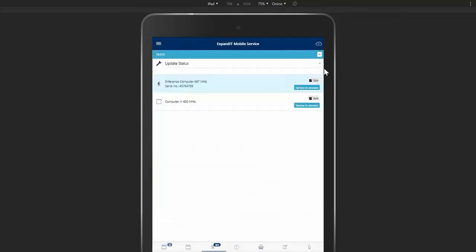So not only can you work on service items or tasks that have been assigned to you by the planner, you can also create your own tasks or service items when you're out in the field, because things happen and you might need to create a task because another computer broke down, for example, at a customer site, and you can quickly create a task for yourself and attach it to this pre-existing work order.